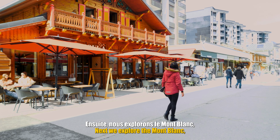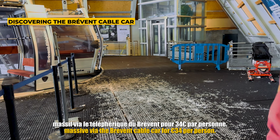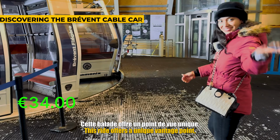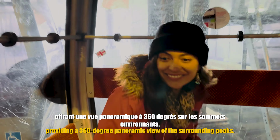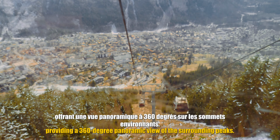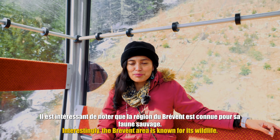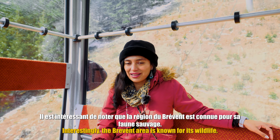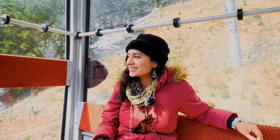Next, we explore the Mont Blanc massif via the Brevent cable car for €34 per person. This ride offers a unique vantage point, providing a 360-degree panoramic view of the surrounding peaks. Interestingly, the Brevent area is known for its wildlife. Keep an eye out for the chamois and ibex during our trip.